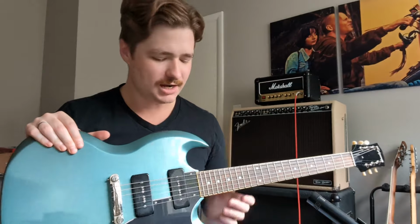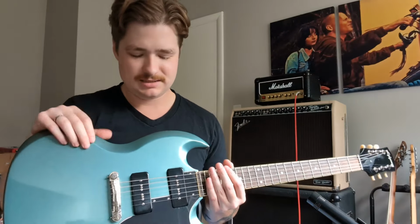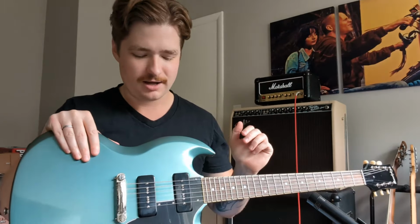It's a different experience, but I'm pleasantly surprised, let me put it that way. I'm a big, big fan of the neck pickup in particular. These are Epiphone's own pickups, designed after, I guess, a famous Seth Lover pickup from back in the day.